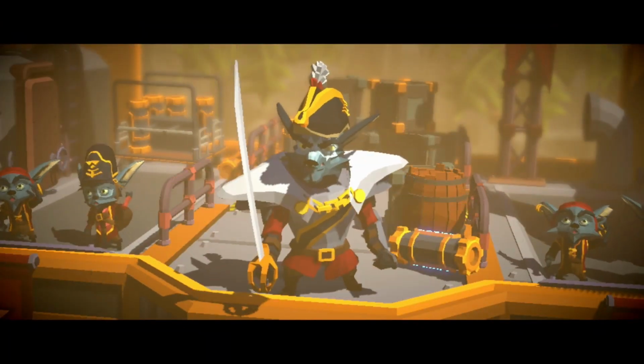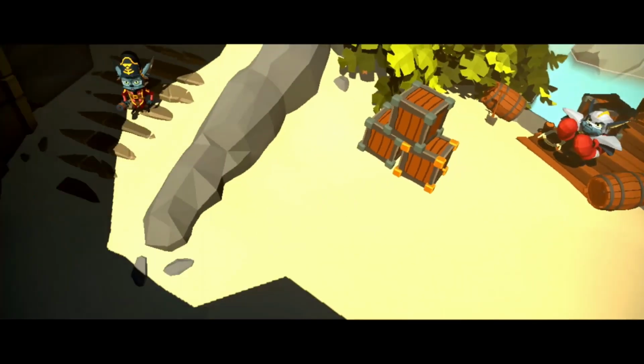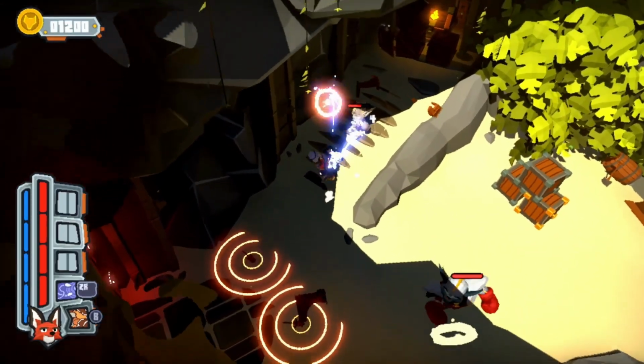So if you want a more lighthearted, fun action platforming game, similar to classics like Crash Bandicoot, I would definitely recommend checking out Trifox. It just came out, but it's on sale right now, and it's worth checking out.